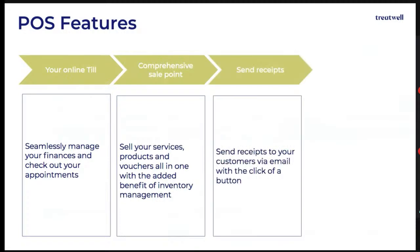So once the appointment is checked out, POS then allows you to send receipts of the transaction via email to your customers. And being able to contact and communicate this information from one place really does make you look a lot more professional and sleek with your operations.